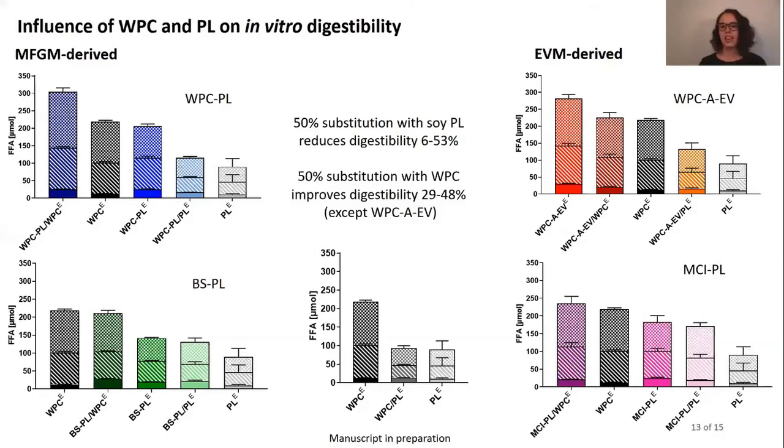These results indicate that emulsifying the lipids in infant formula with emulsifiers containing MFGM and EVM materials shows great promise. Since PL and WPC are used in most infant formulas, using MFGM and EVM derived emulsifiers in infant formula has the potential to improve the digestibility further due to the positive combinatory effect that we've observed.